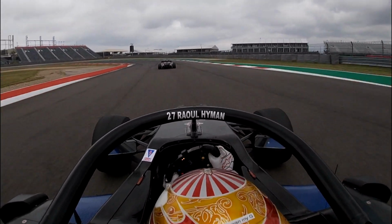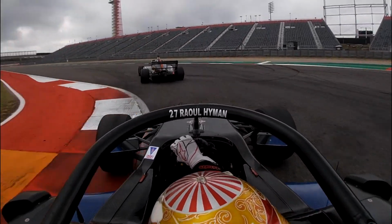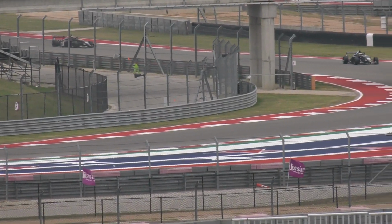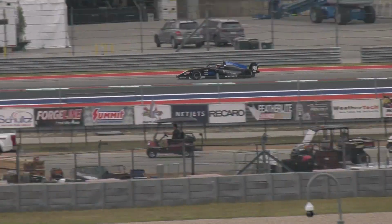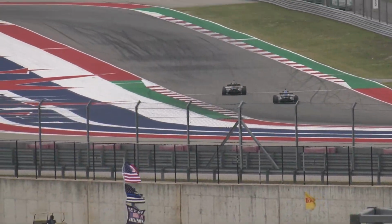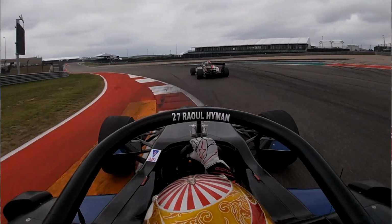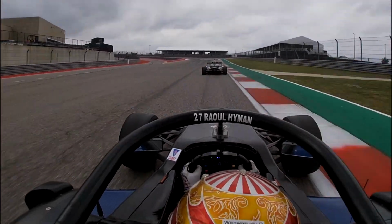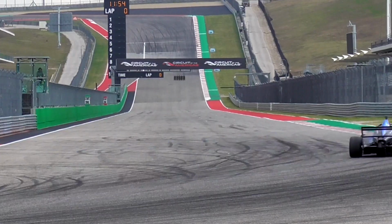between Hyman and Tavella as they're in the stadium section one more time. Seesawing back and forth, swapping the lead sometimes multiple times on a single lap. Nick Pershing right there to pick up the pieces if these two come to tears. Great shot around the outside of turn 18 as they set up for turn 19. Into the final turn. One more lap goes into the history books.